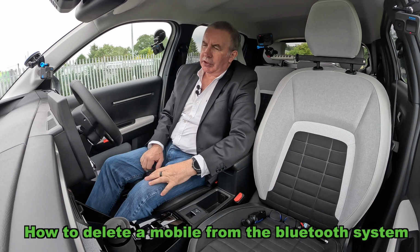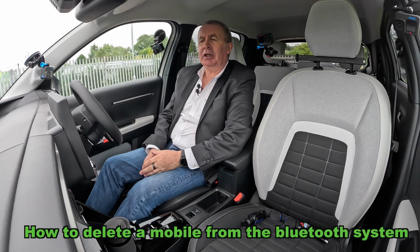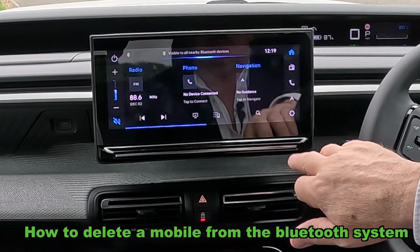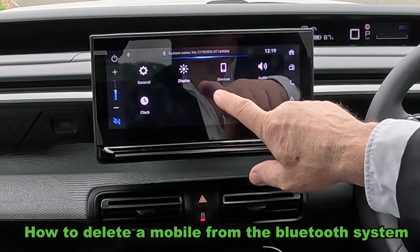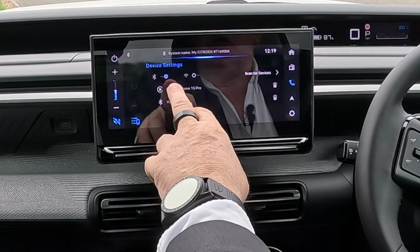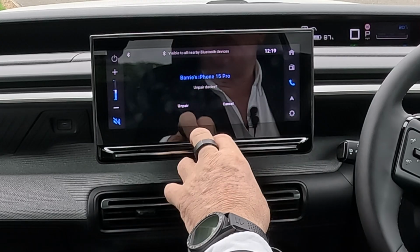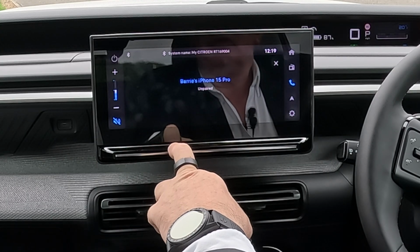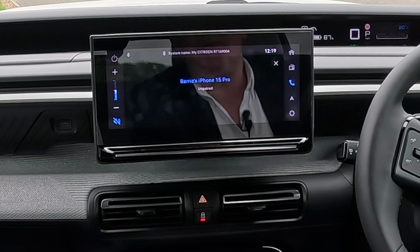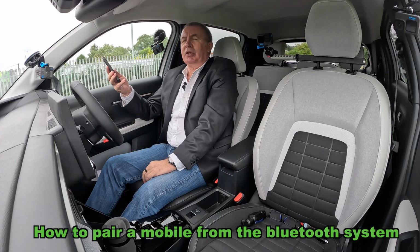Okay, I'll just show you how to delete a mobile from the Bluetooth audio system in this Citroen E C3. From any screen, you go to Home, Settings, General Display, Devices, Audio, go to Devices. You'll see there My Phone, and then there's a bin next to it. Click the bin, unpair, unpair. That's it gone.